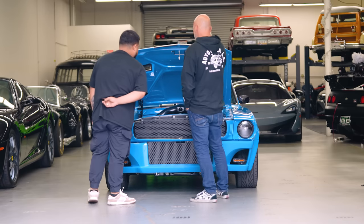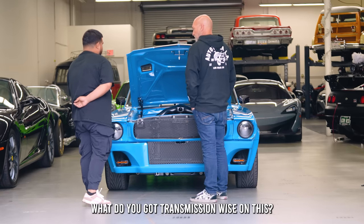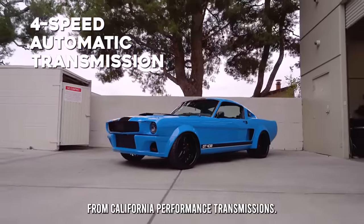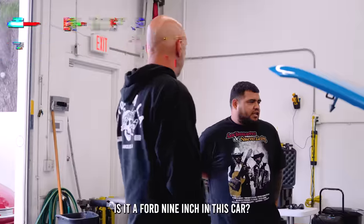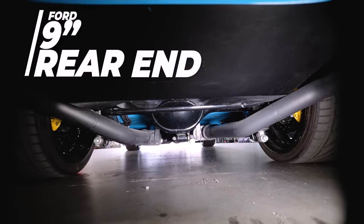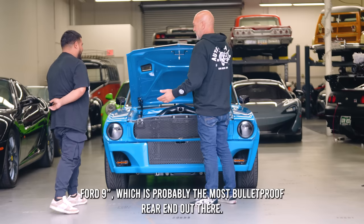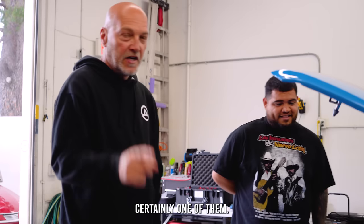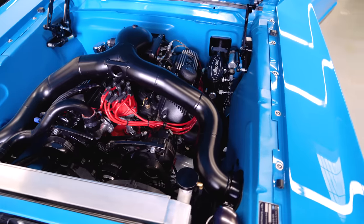Okay, so what do you have transmission-wise on this? It's an OD, four-speed auto. Yeah, California Performance Transmissions. Is it a Ford 9-inch in this car, do you know? Yeah, it's a Ford 9-inch. I figured, this car is obviously Ford all the way. The Ford 9-inch is probably the most bulletproof rear end out there, or certainly one of them. I know you Mopar guys are going to say otherwise, and it's a Dana, I get you, but bitchin' setup.